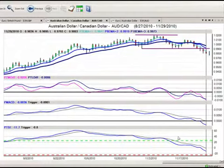Very important. Predicted true strength indicator, we can see it ran flat. It tried to cross the trigger to the upside, failed, and it's moving lower also. And again, it's just moving below that zero line. So we should see this week a move on the Australia CAD pair down towards at least the 97 level is what I would shoot for. But for tomorrow, we're looking for a slight retracement to reset our long position.